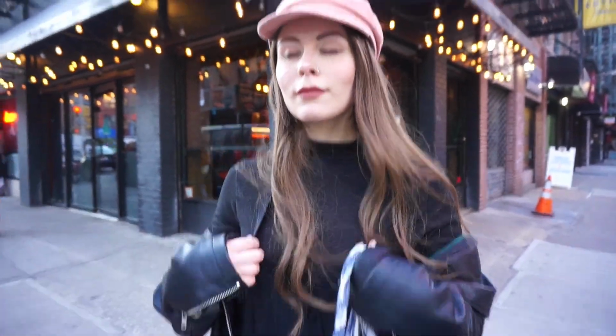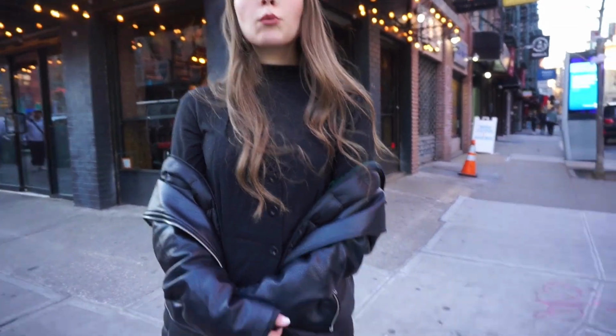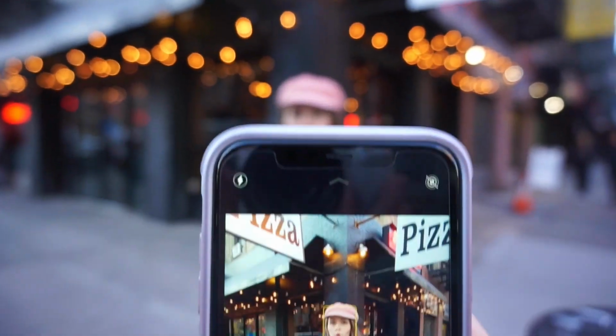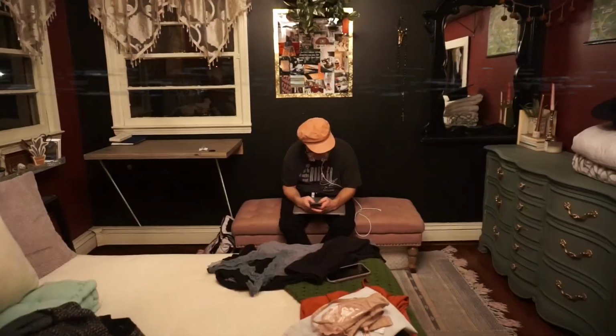I just try to do different poses and different angles and different close up, far away, here, there, right side of my body, left side of my body, sitting, standing. I try to have different mixtures of different things, and obviously I feel like you guys could see that throughout this video.